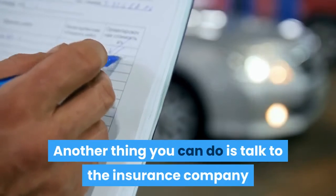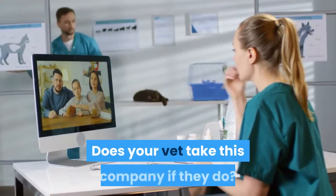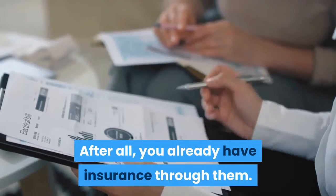Another thing you can do is talk to the insurance company that insures your vehicles and house and ask them if they sell pet insurance. Does your vet take this company if they do? Will you get a discount if you add pet insurance? After all, you already have the insurance through them.